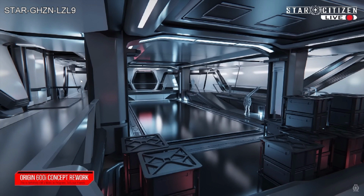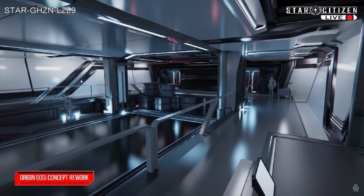Now with Cargo Refactor, I really hope that they allow tractor beams to be used in armistice zones. It would make this a lot better. But you can take these boxes, load them on there, and you can move them into another location, clearing up space here so you can have more gear in here and upstairs. So that's kind of a cool thing.